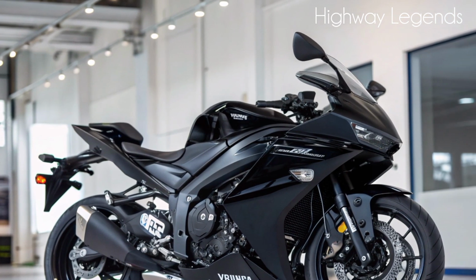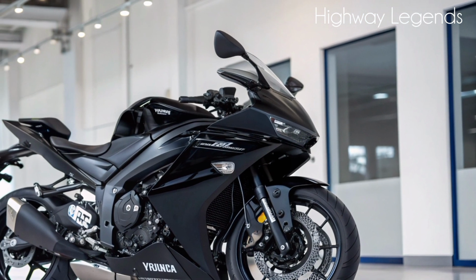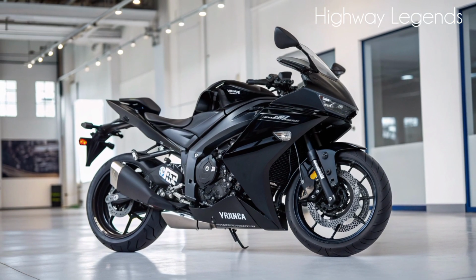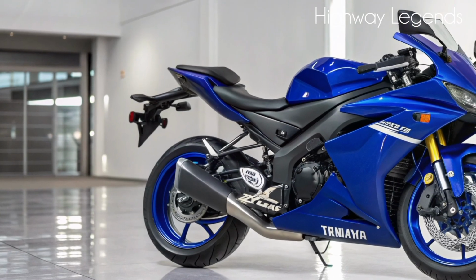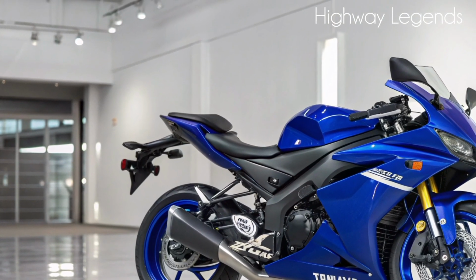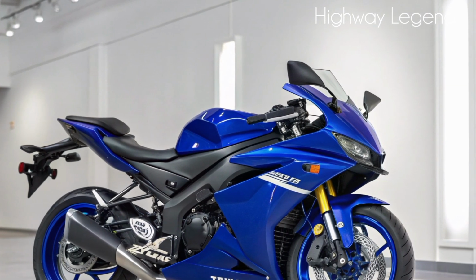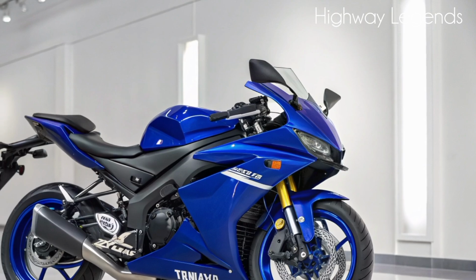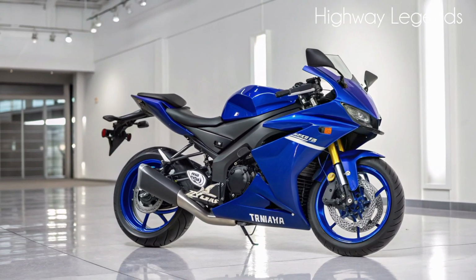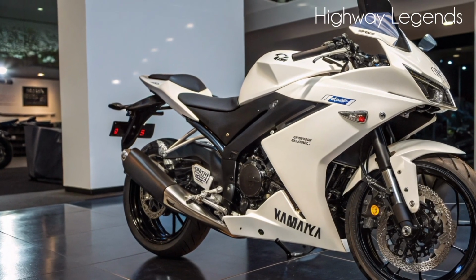Design and aesthetics. The 2026 Yamaha R3 arrives with a sleeker and more aggressive design inspired by Yamaha's larger R-series siblings. The front fascia features a sharper fairing, improved air ducts, and a more aerodynamic windscreen that enhances both looks and stability. The body panels now flow more cleanly, giving the bike a dynamic stance even when standing still. New color schemes and graphic options add a fresh, sporty vibe, ensuring the R3 turns heads whether you're on city streets or carving corners on a weekend ride.